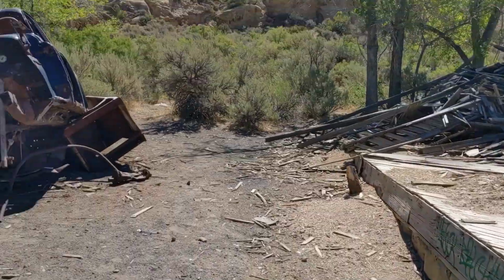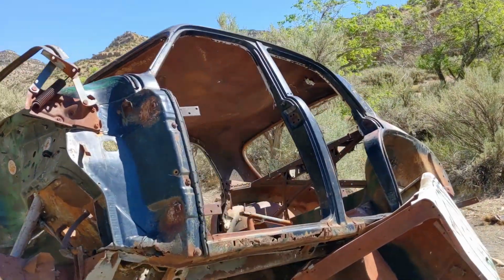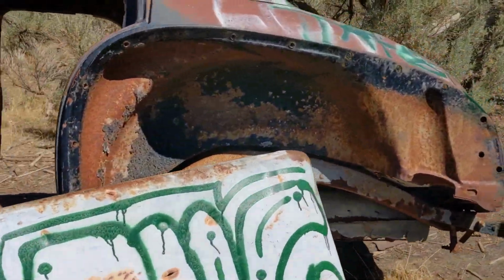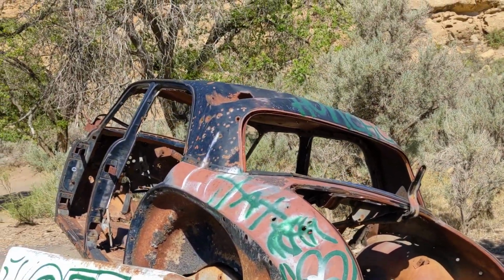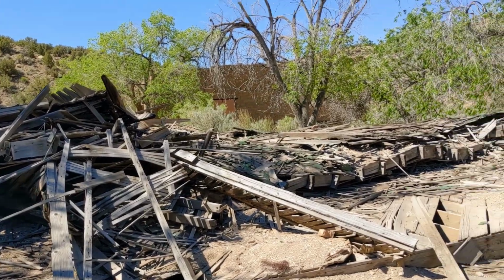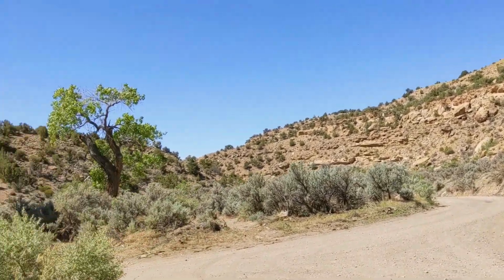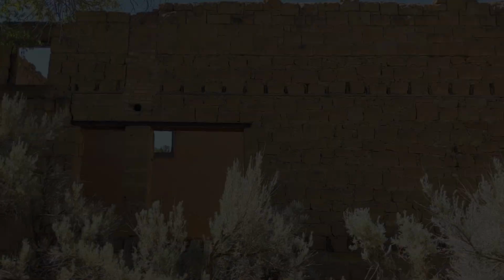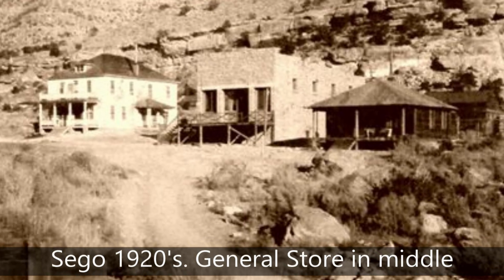Hey, you. Oh, wow. That thing's awesome. Awesome. So now let's go check out this brick building. That thing is cool. Find the path up into it. Oh, here's one.